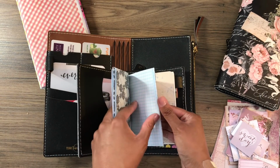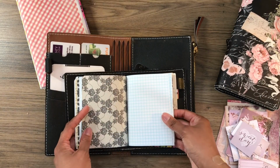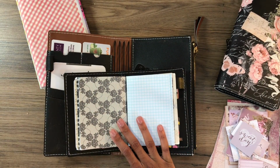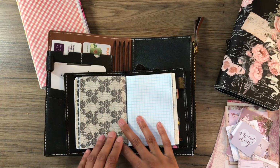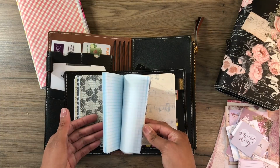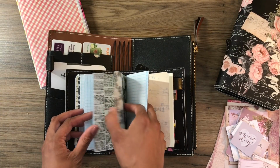I took some cheap graph paper. They're at my nearest Walmart. They have it on clearance for like 50 cents for like, I don't know, 80 sheets or something. And so I just cut it to size and made 3 inserts.